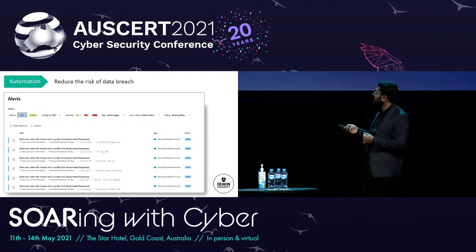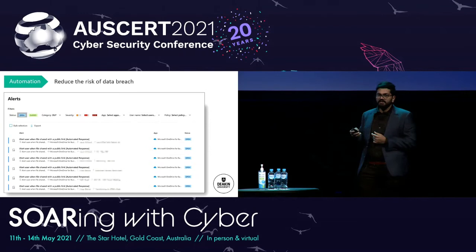So Cloud App Security has actually been really good for us because it gave us visibility to SaaS solutions and cloud solutions that we had no visibility for. We couldn't get logs for what was happening within tools like Workday, 365, but we were able to do that here. So as you can see, there's an alert that gets generated every time a file is shared with the entire organization or has a public link.